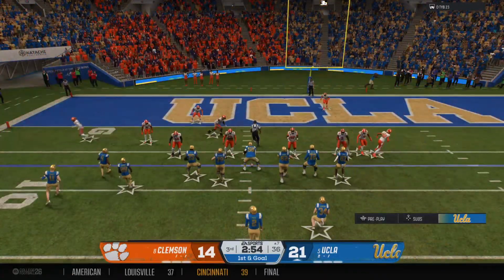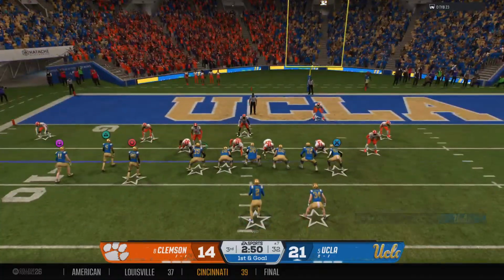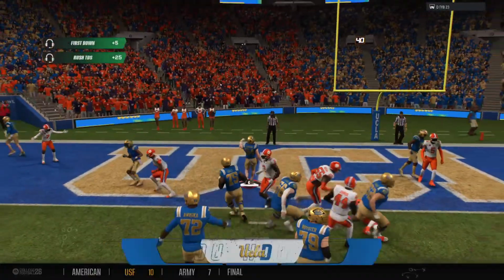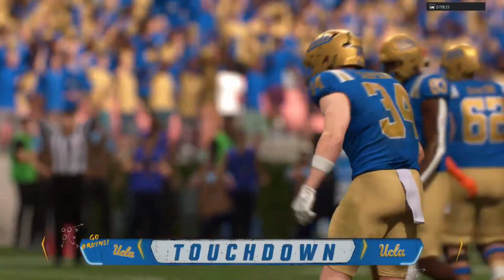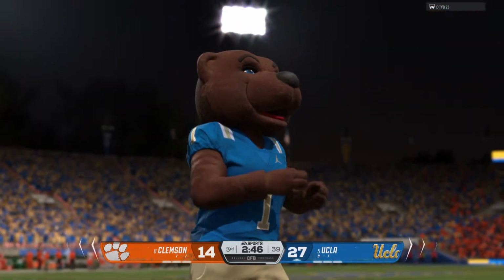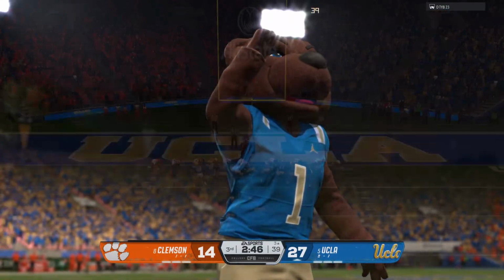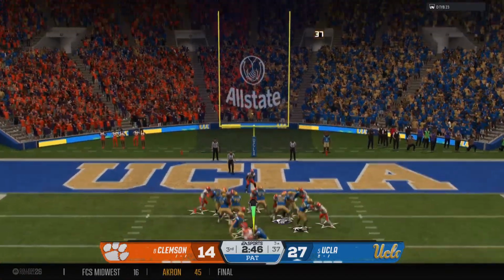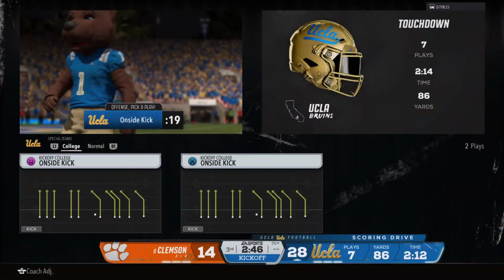The Bruins looking to cap the drive here. It's first and goal. Here's a handoff on first and goal. Miller's all the way. Touchdown, UCLA. Hey, Chris, 1, 2, 3. This is his 4th rushing touchdown in this game alone. This guy has a chance to not only be player of the game, maybe player of the week in the whole sport. And the extra point makes it a 28-14 game.